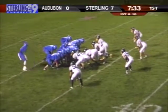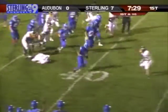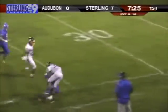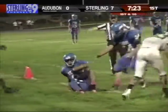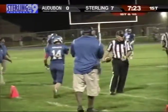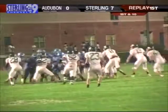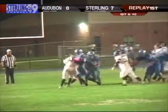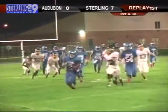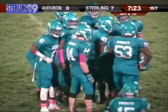That was Greg Harris there on the carry. 1st and 10 for Sterling, and another nice hole for Greg Harris. Greg Harris, one man to beat down the sideline, pulled out of bounds by Brandon Gregori, and Sterling on the move here offensively. There you see Greg Harris. I guess that's why the runner in the previous play really looked like a running back, because he was Greg Harris, a running back. That's accurate.